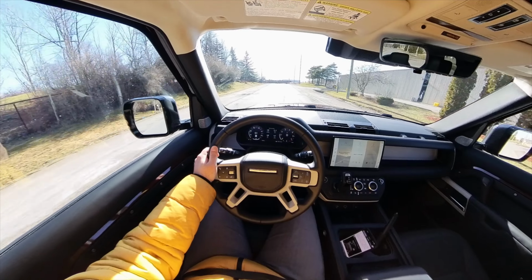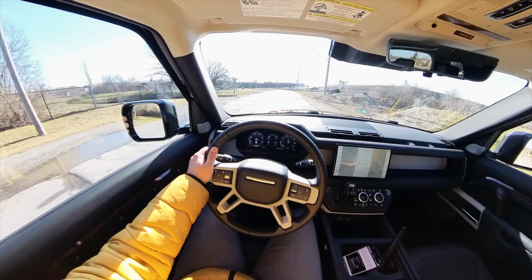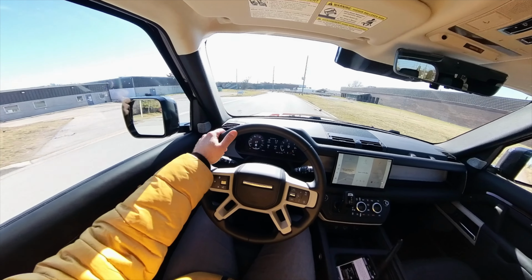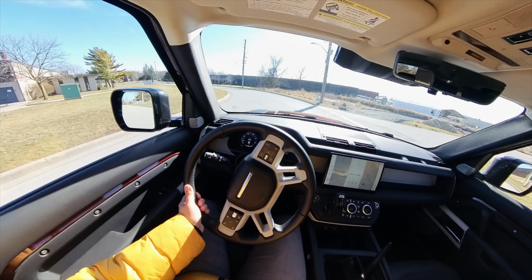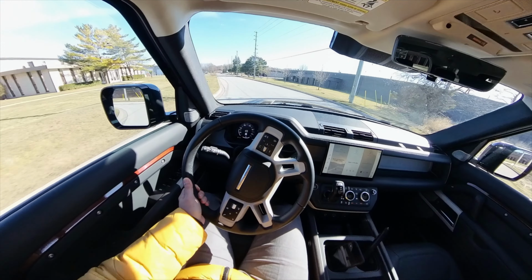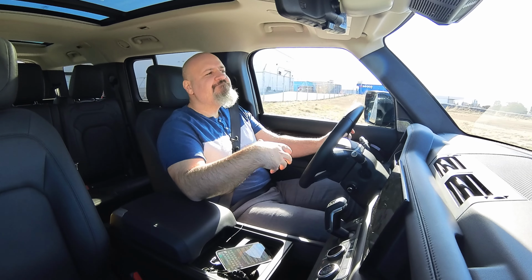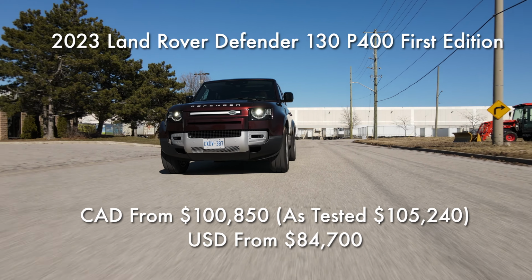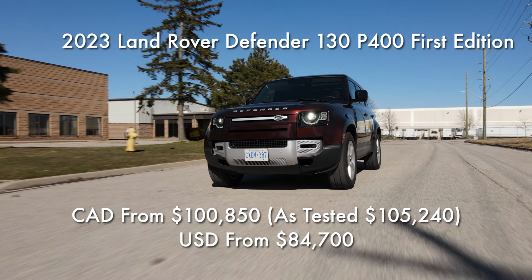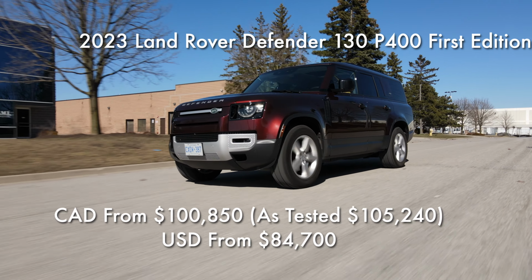Prices in Canada for this exact model start at $100,850. This one, as tested, is $105,240, which makes it not that bad. I mean, yeah, it is a lot of money, and I can think of maybe a Yukon AT4 that's kind of similar and cheaper, but can it do everything a Defender does? Probably not. The rest of its rivals are obviously a lot more money, so not too bad with the pricing here. Overall score is 9 out of 10 for this excellent machine, and yes, reliability history is not in its favor, but let's hope that they've improved.